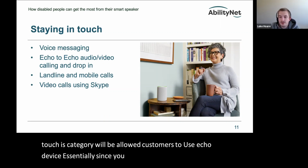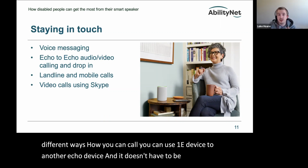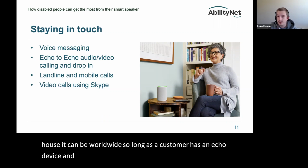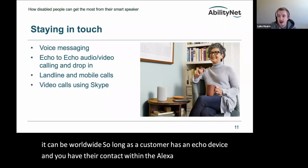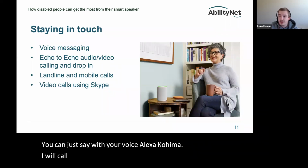So there are various different ways of how you can call. You can use one Echo device to another Echo device. And it doesn't have to be in your house. It can be worldwide. So long as a customer has an Echo device and you have their contact within the Alexa app, you can literally just say with your voice, Alexa, call Emma. And that will call her Echo device. She will get a notification.